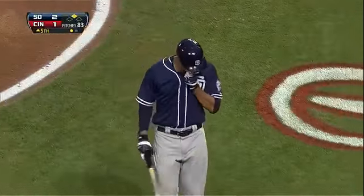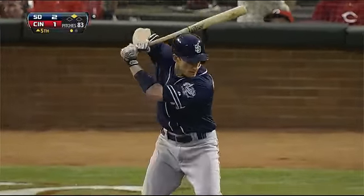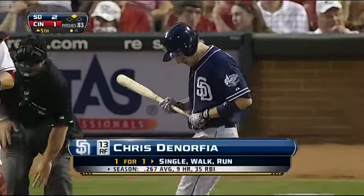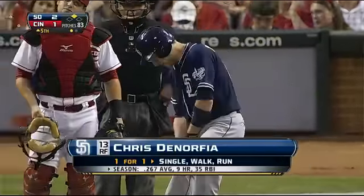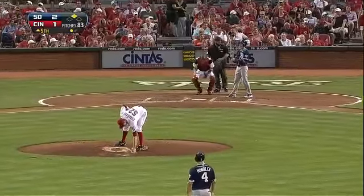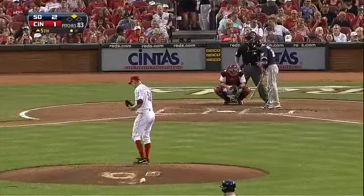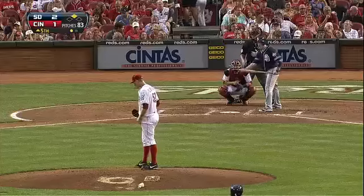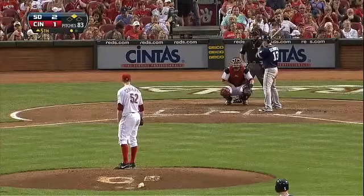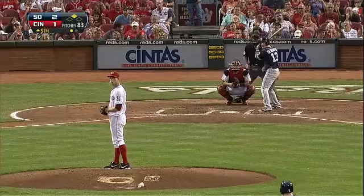Top of the order now for the Padres features Chris Denorfia. Denorfia's had a nice career with San Diego. Really a nice big league career since he left the Reds. Played for the Reds back in 05 and 06. Came up through the Reds organization. They traded him to Oakland. Later signed as a free agent with San Diego and has done a nice job for them out there.